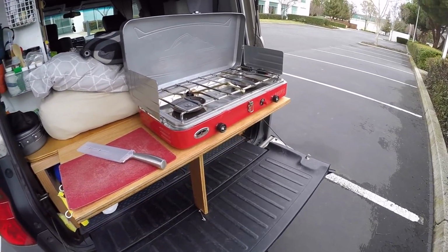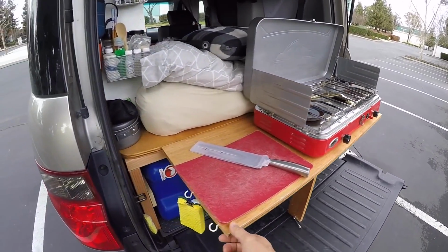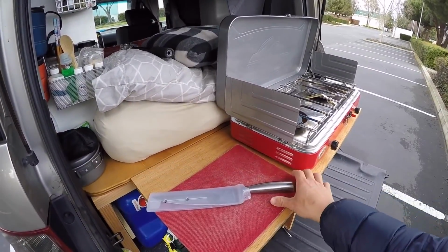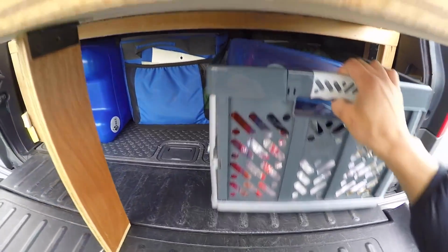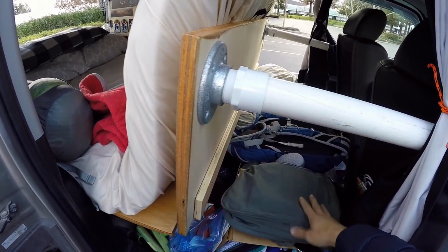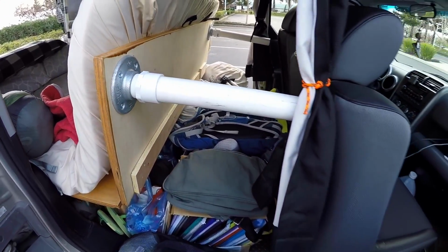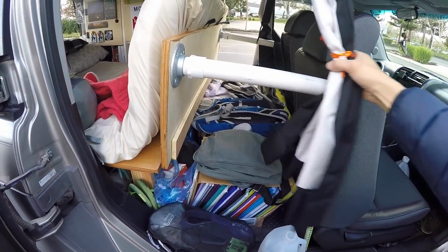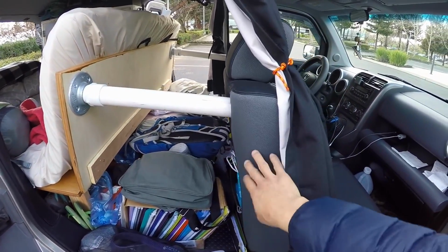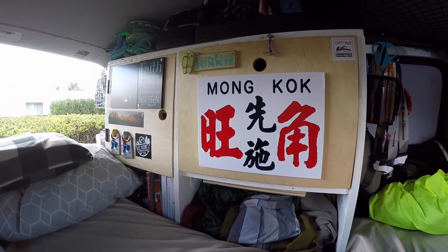There's a kitchen area. We made a table that folds up to fit the stove, and a little area for cutting. Here are all of our pots and pans. Fold up the front so we have easy access to all of our stuff. So when we do need stuff, we just fold this up. Pull it. We have to pull the chair forward.